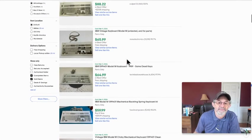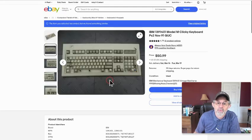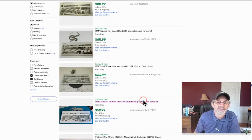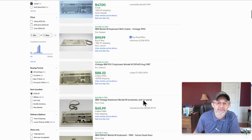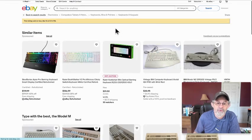Let's see. There's one with missing keys. It's going for $59. It looks like it's missing keys. Yep. Got some missing keys on it, and they're getting $50, $51 plus shipping. Let's look at one that's actually good to go. Let's see what this one is. Sorry, I should have checked all this out before.